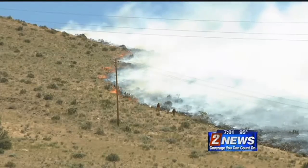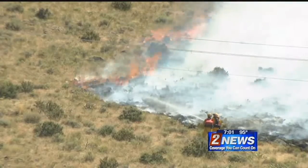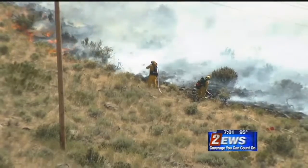Now, it's good to know that there are some road closures though, so try to stay out of this area if you can. They're still trying to figure out what exactly caused it. They say it could be man-made, could be nature. We're not entirely sure yet, but of course we'll keep you updated as we learn that.